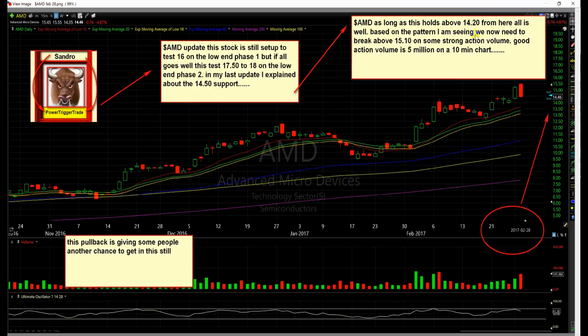But if I'm looking to re-add, if we can break above 15.20 on some strong volume, and good volume is 5 million on a 10-minute chart. Now, if the volume isn't there, we don't have that good strength as we go there. That's still quite a ways, but you know what? AMD can move. AMD has been shown to be able to move $1, dollar plus, $1.20, no problem. And that is exactly what could happen tomorrow.